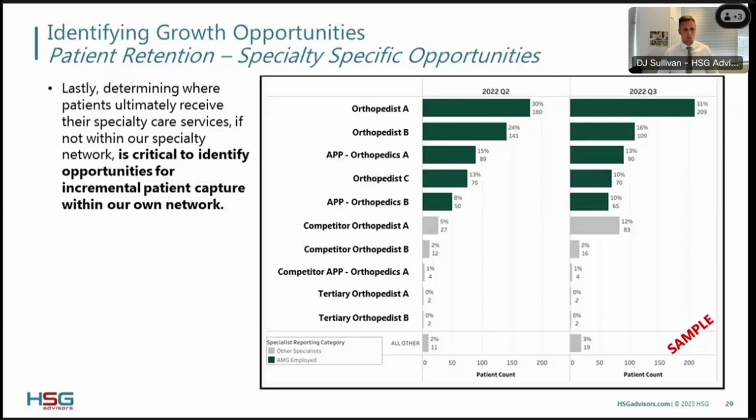So looking at this competitor orthopedist A, I actually know from this example that that is a hand surgeon, based on this client sample, and that this specific organization did not have an employed hand surgeon. So a lot of that volume within their orthopedic service line is being driven outside the system, going to a competitor. That's actually led to them working on recruitment of an incremental hand specialist to their organization, because they've identified, one, patients are leaving, and two, there's enough of a market opportunity that if we were to bring that in-house, there's the ability to draw more patient volume into our system.